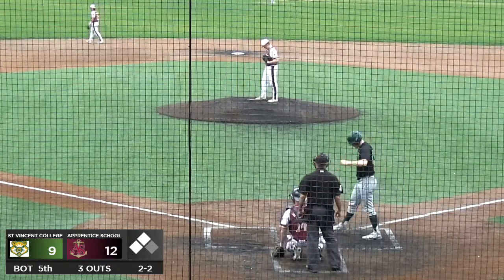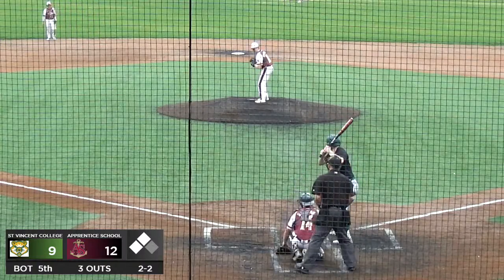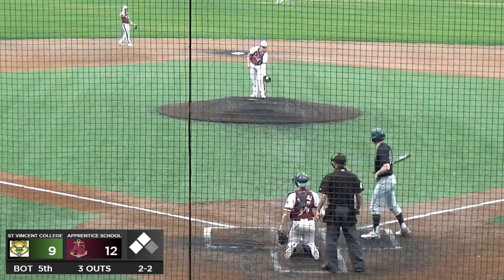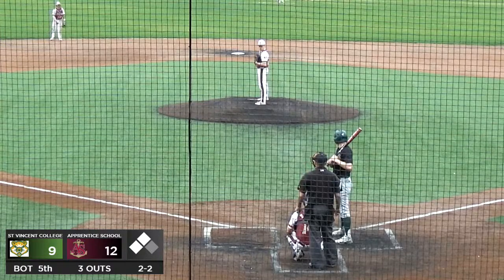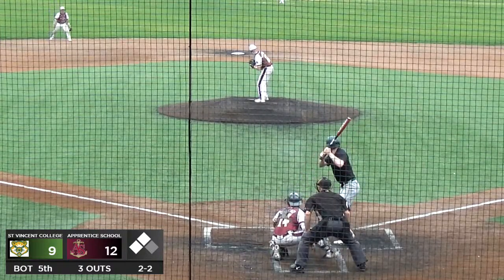Second pitch was a strike. Going back to the Kirk Cousins thing. Felt like Cousins was the better overall quarterback when the Redskins at the time, the Commanders now, drafted him out of Michigan State over RG3. RG3 was definitely the better athlete.